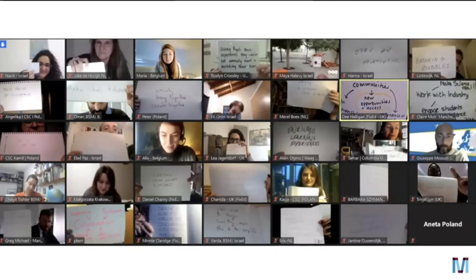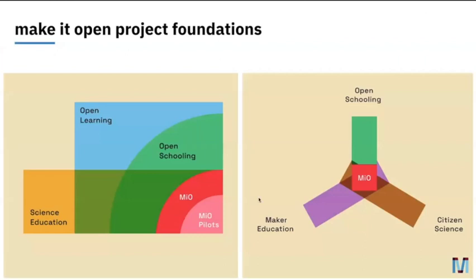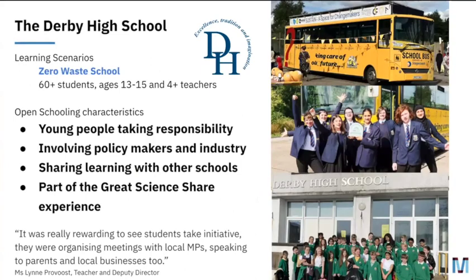So to explain where we are in terms of open schooling, it's within open learning, and this project really focused on science education within open schooling. Make It Open started with a series of pilots and then grew, but remains within science learning, maker education. So that's a bit of framing for us. Dee Halligan will speak about the relationship of open schooling to open learning at the end, at the summary stage. So I'm going to just jump right into a few examples along those years that we've been running it.